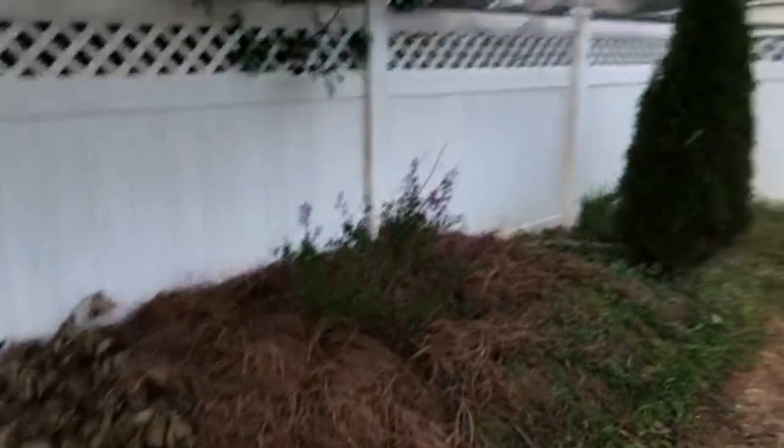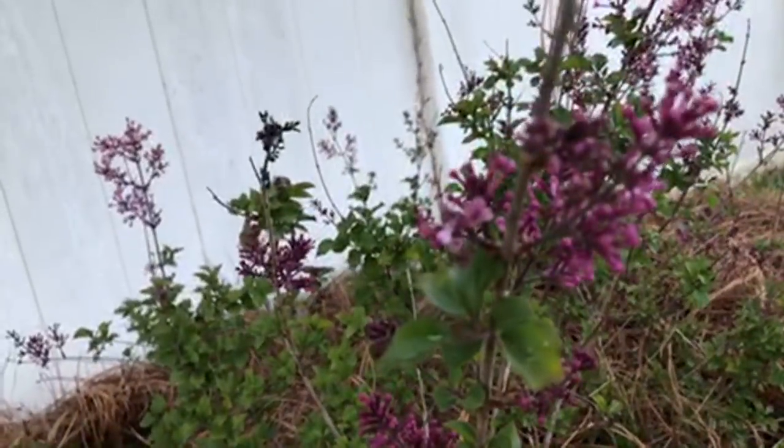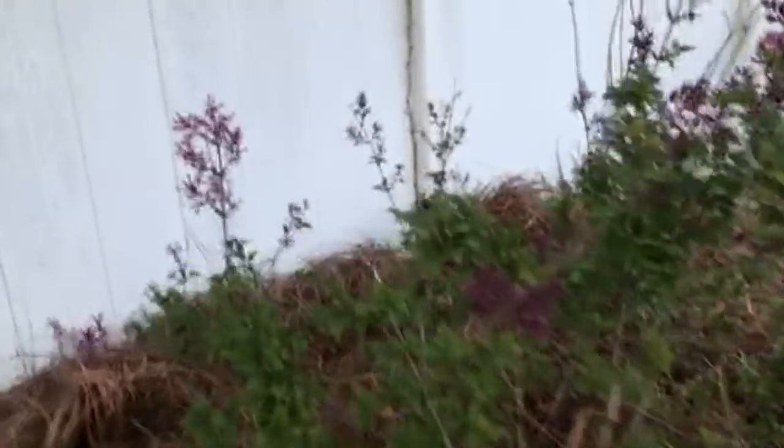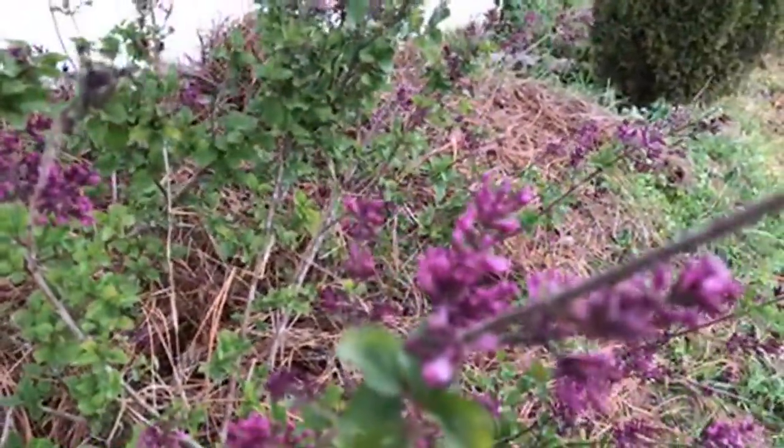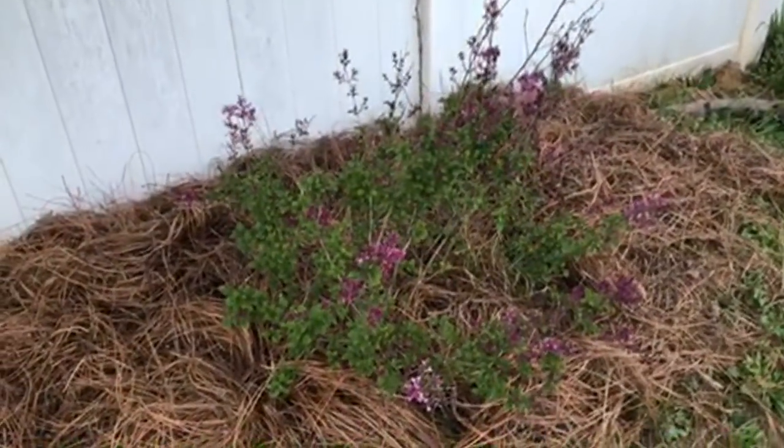This is a re-blooming lilac. It's getting kind of dark, but it does have lots of little lilac-y flowers. I'm gonna smell it right quick. It smells as good as you might think it does. These haven't even really popped open much yet, but this will bloom all summer long. It's great. It's called Boomerang, I think, is the variety.